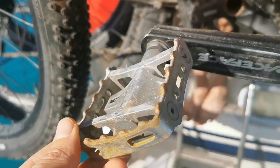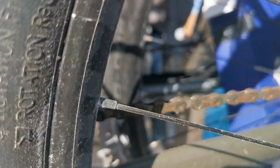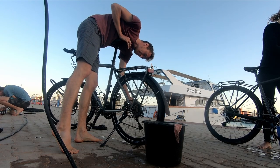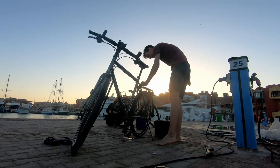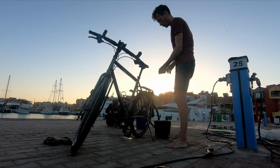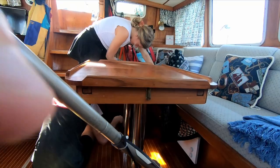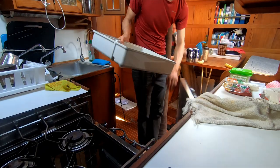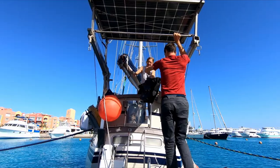At 3 o'clock they let us go, and now it's time to unload the bicycles. They are so salty. Phew. Finally we can get off the boat. We made it to Africa. What an intense journey it has been. Thank you both, Hendrik, for taking us along. Now let's clean up. Pack up and move on.